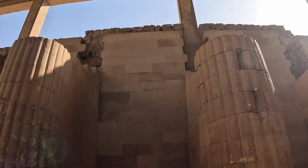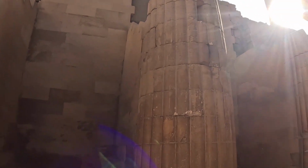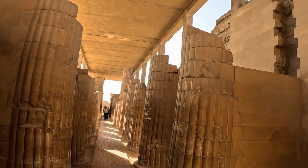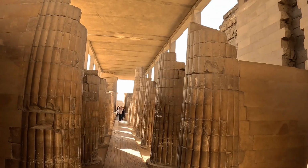Also, the other reason is to put the statue of Djoser and one of the gods or goddesses between them. The capitals are missing, but you can still see two of them over there that have been rebuilt.